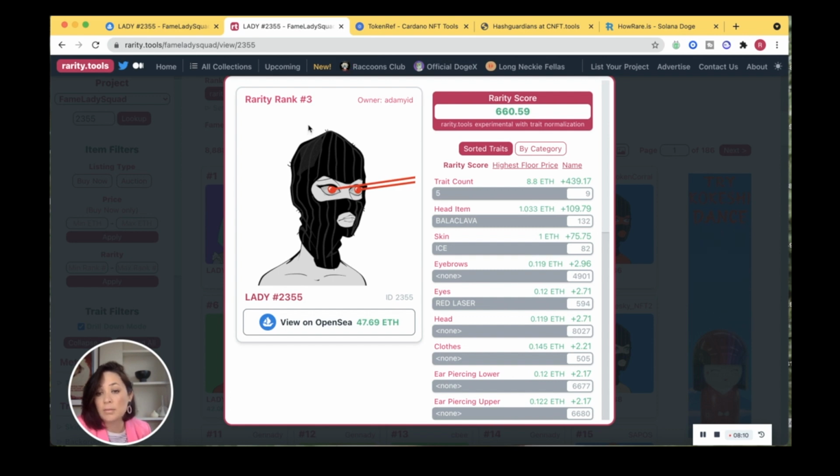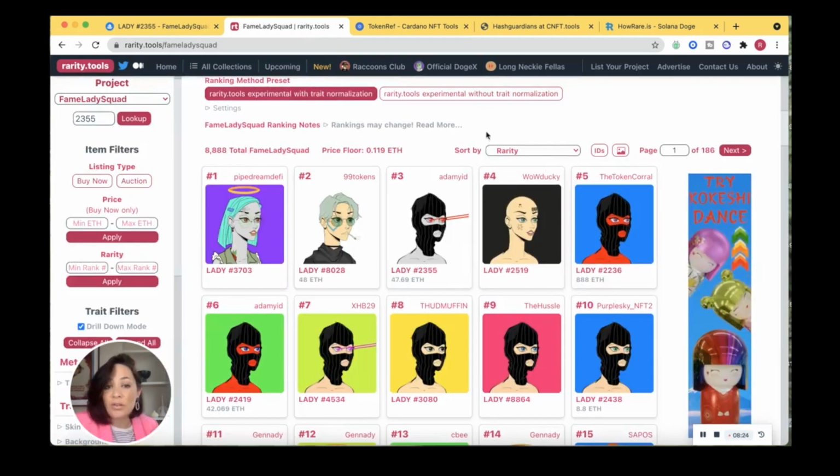If you got this at mint, I don't know if it is worth 47 ETH, I'm not sure that it is right now, but it might be in the future. At least right now, you know that its rarity rank is pretty high. So you can reverse engineer how you look at things, because maybe you want to snipe a good rare NFT when someone is advertising it on Opensea and doesn't really get how rare it is. This could be a really clever thing to do.